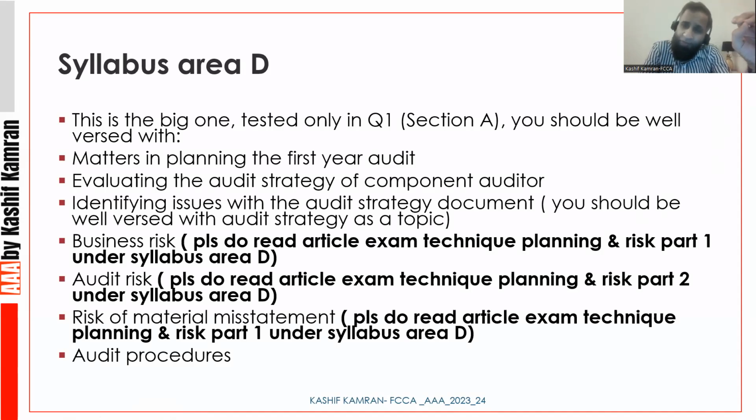How to write a good audit risk answer. Read the exam technique article. How to write a good risk of material misstatement answer. Read the exam technique article. How to write a good business risk answer. Read the exam technique article. So you have so much support given by ACCA around the risk area, and you can excel on that.